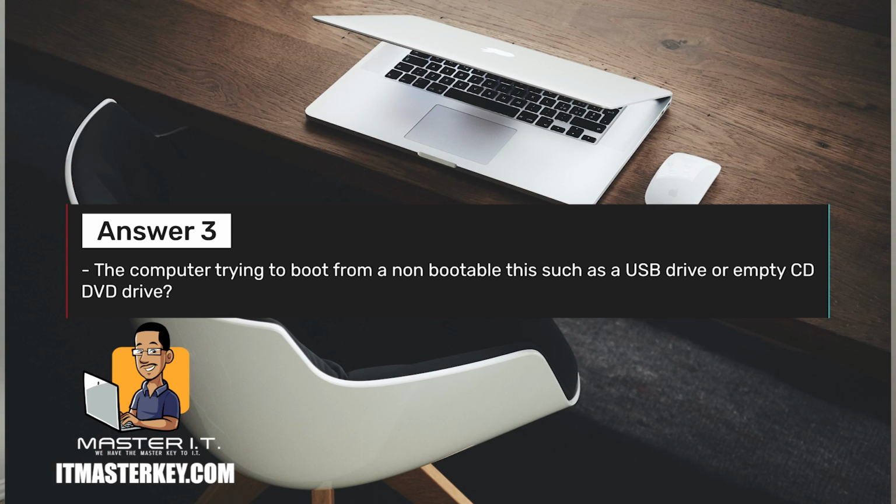Time is up, right? So if you try to boot from something that's non-bootable, you're going to get those messages. If the machine, if the device can't actually boot from that device, if it doesn't find an operating system, if it's something that's non-bootable, those are the type of messages you will receive.